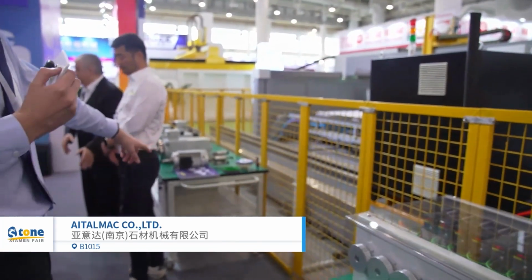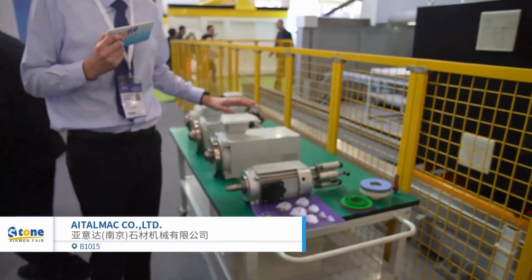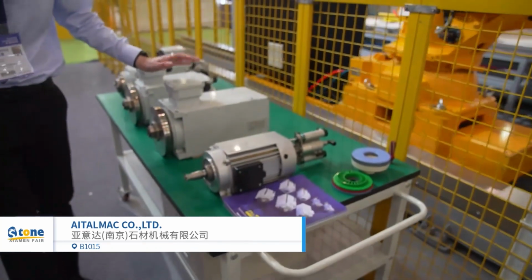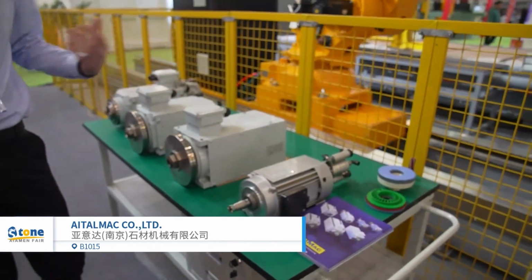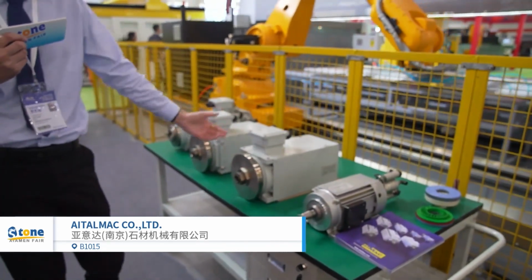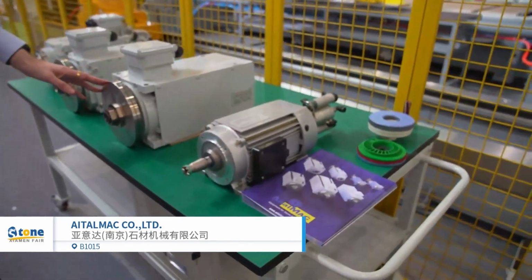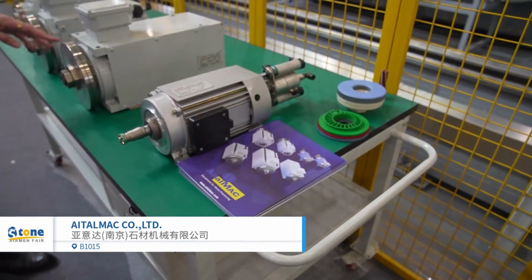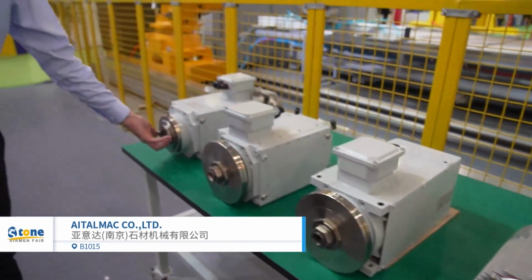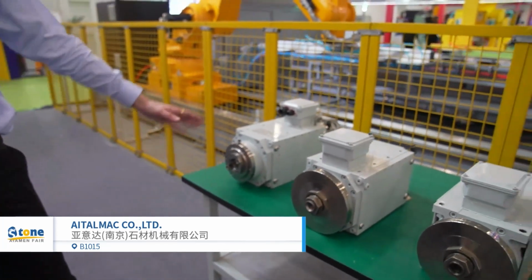We have also brought our own motors. This year we have brought our own motor. This is for edge polishing, because we never found in the market something suitable for the stone market. So we built our own, and we provide it for other machine makers. And we have a very powerful motor for the saw blade. Then we also have an ISO 40 motor with automatic tool change that we can offer, and we have it here on display.